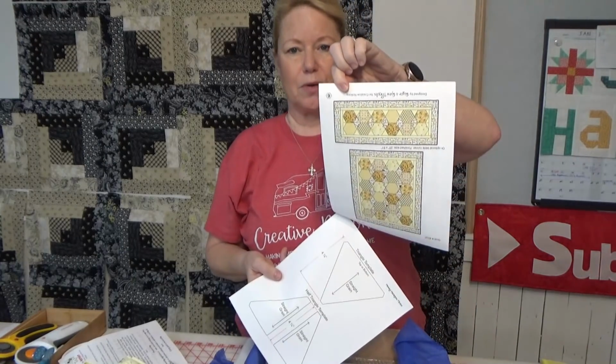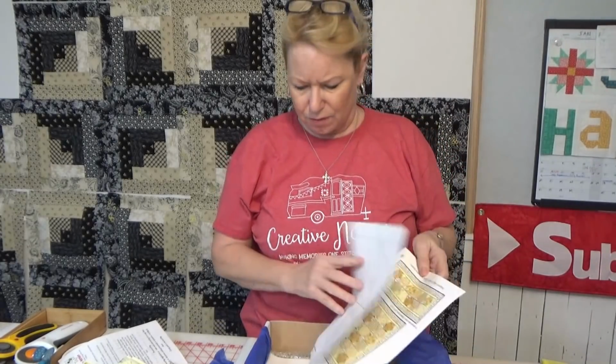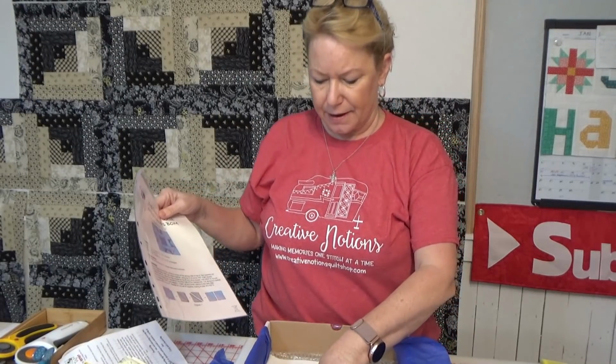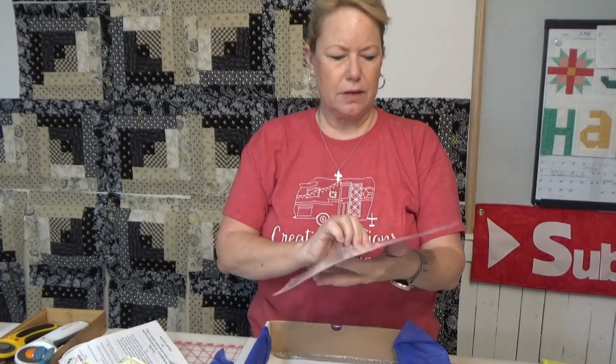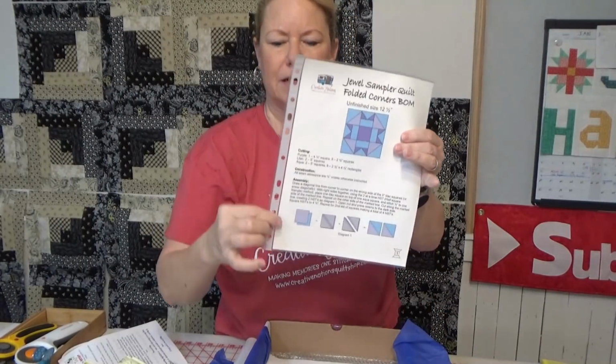Or you can make a table runner out of it. So nice. That is just beautiful. I love it. There is the Jewel Sampler Quilt. So every month they send a couple of patterns for that. And you get the block pattern. This is for the Folded Corners Block of the Month. Okay, so there's that. And you get full color picture, and it comes in a sleeve so you can put it in a notebook.